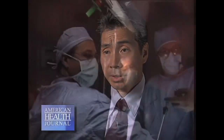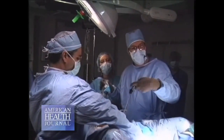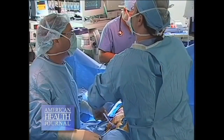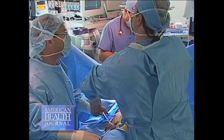The problem with that surgery is it's very painful, and the convalescence in the hospital can be a week to 2 weeks. For the past 10 years or so, minimally invasive surgery has been applied to colon surgery and found to be just as efficacious, if not superior in some regards, to open surgery. What this involves is small incisions in your abdomen, just like a lot of people get their gallbladders taken out laparoscopically. The same principle is applied to colon surgery.